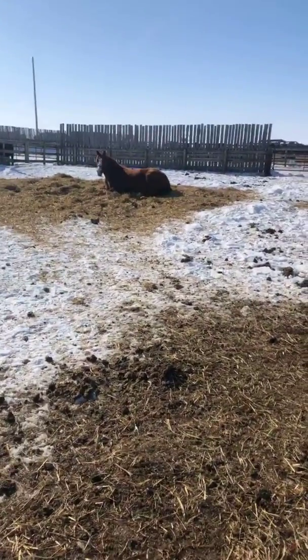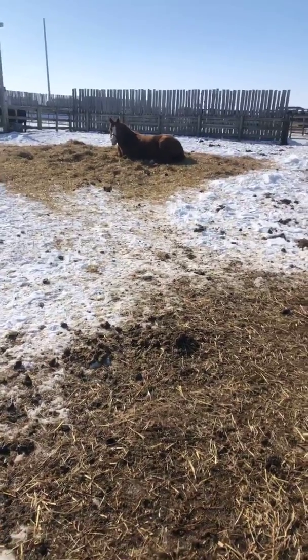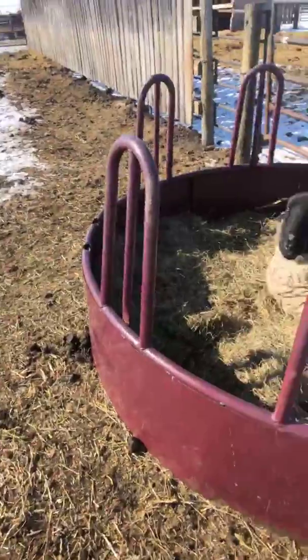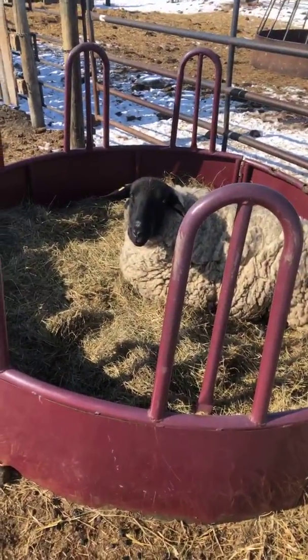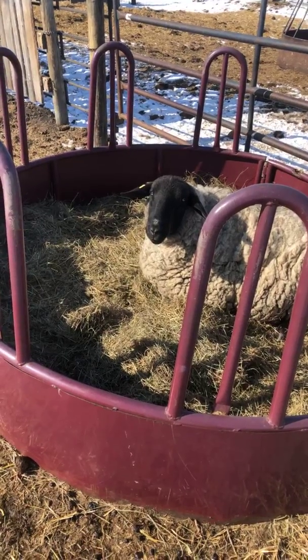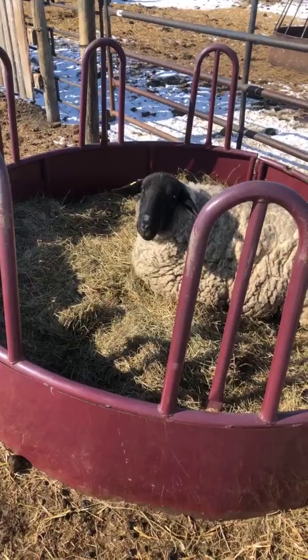So this is my mare. She's a quarter horse, and she's lying down, which typically for horses is really unusual. But as you can see, our ram is also lying down. So these two are pen mates. They stay together for most of the year when he's not in with the ewes, breeding them.